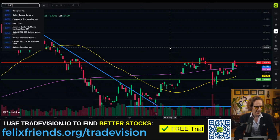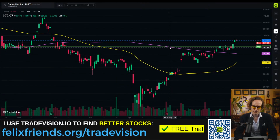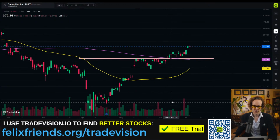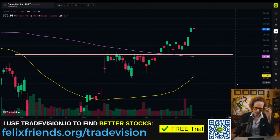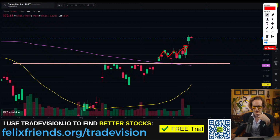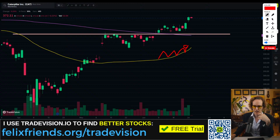Is it too late to buy CAT? Well, it's broken out a little, hasn't it? Out of that zone. It has broken out. What color is that line? That is that funky color. So what do you see here? You see that sideways consolidation, a bit of a breakout here. Not a big one, but a little bit of a breakout.